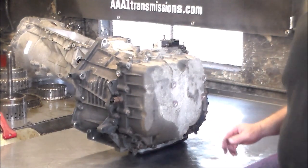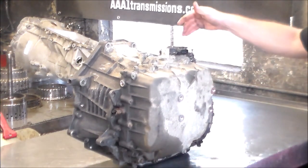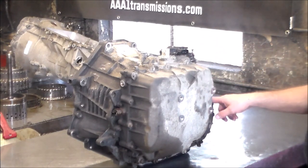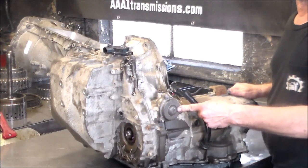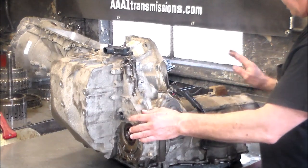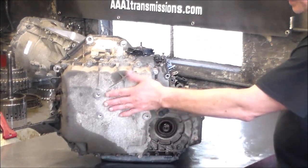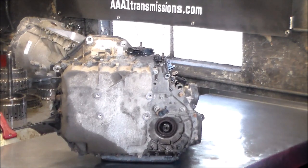All right, so I guess we can start taking this thing apart. We're going to take the switch off first. Let me just reposition the camera. Take the switch off, we're going to take the input speed sensor out. We're going to take the overdrive servo out for the overdrive band. And we're going to take the filler tube out and the speed sensor out. Get everything out from the external of the transmission first, and then we'll take the cover down, valve body, and we'll see how far we can get with this.